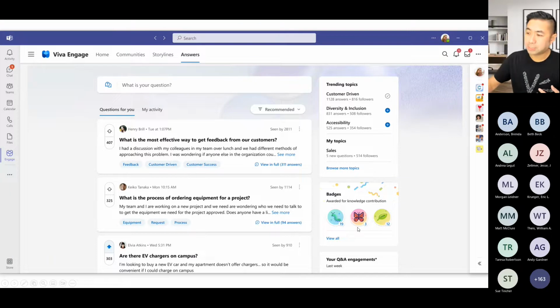When you first come to this experience, you'll be met with a feed of questions. And this feed of questions is machine learning driven. It'll be based on an understanding that we have of topics that you might follow. It might be based on the role that you have within the organization. So we might present you with a set of questions and answers based on your role. Maybe we think you can help answer questions, or maybe we think there's a set of questions and answers that are already given that might help you do your job better.